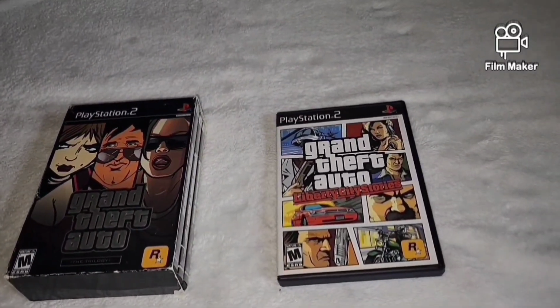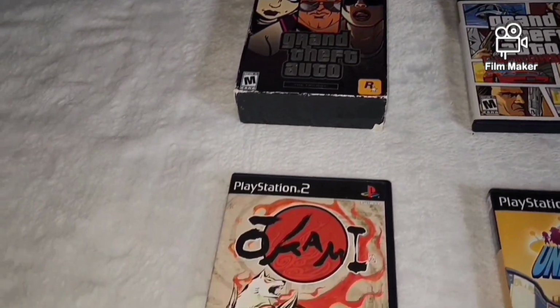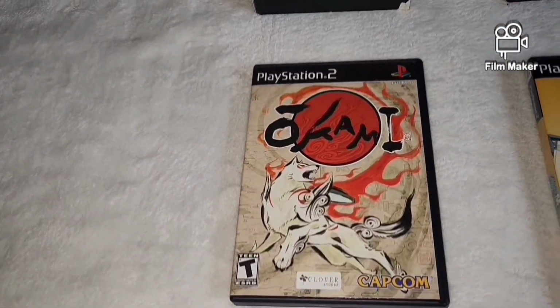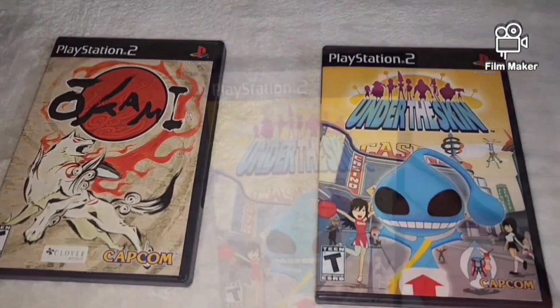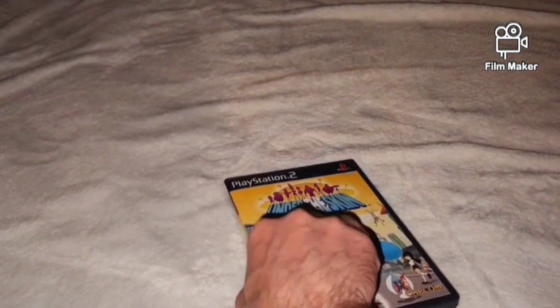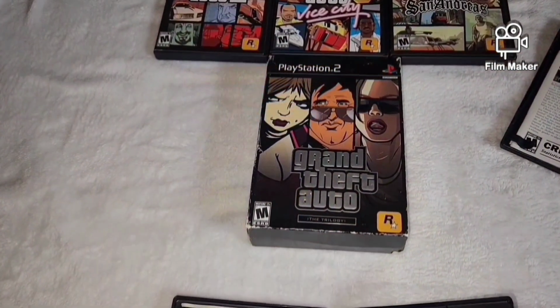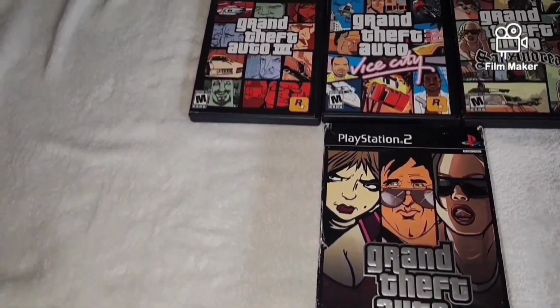So this is what set Rockstar apart from anybody else, was the Grand Theft Auto series. We'll get into that a little later, but Okami, such a great game, good level design. The artwork's awesome, music's awesome. Under the Skin is a little bizarre, guys. See Jill and Nemesis on the back there. Pretty cool game, and a little more rare these days.